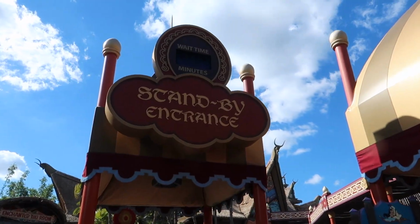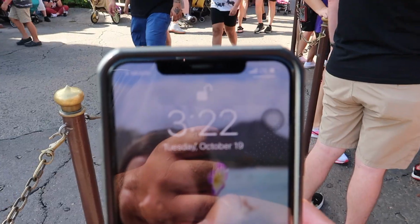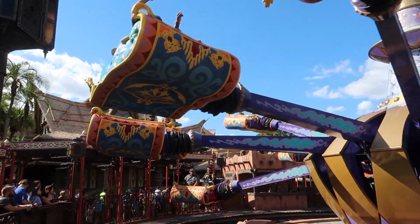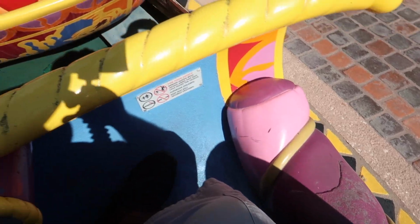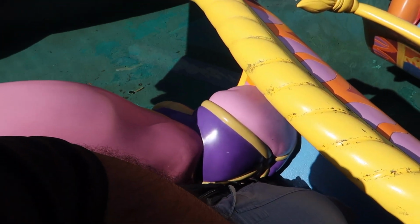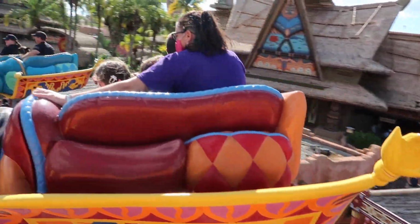At this point, honestly, this is kind of a challenge of riding everything at Magic Kingdom in one day. So we'll see if we can do that. Over here at Aladdin, it says it's a 20-minute wait, so let's go ahead and put that to the test. Current time, 3:22. I am now next in line to ride, and it is currently 3:32, only 10 minutes. I am a grown man on a magic carpet by himself. All right, we're gonna keep this thing all the way up high to avoid any spitting camels.